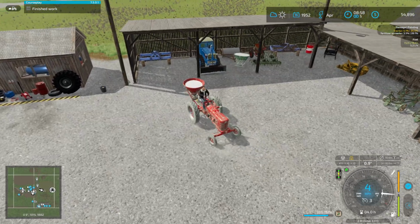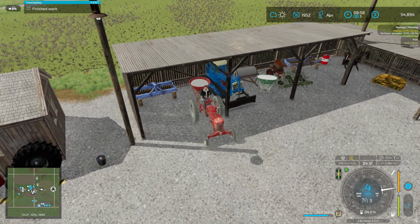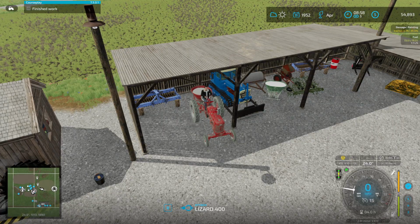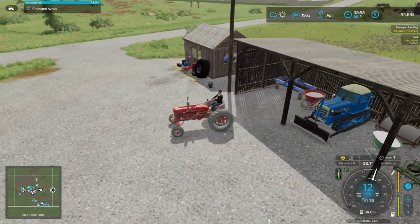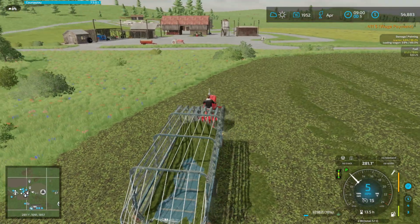So if the forage wagon's the same pickup width as the mower, or close enough, I think I might just fire it up on the same mowing course and only do 2 forage wagons. Of course, I can add more throughout as the field gets done faster and faster with the mower.